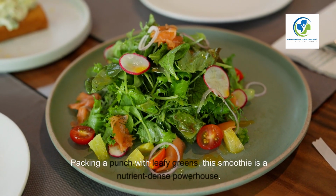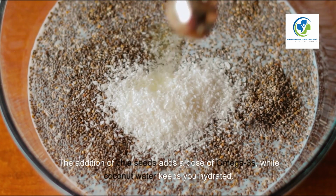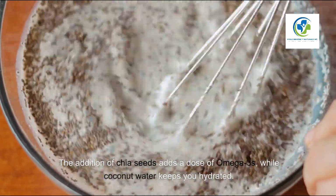Packing a punch with leafy greens, this smoothie is a nutrient-dense powerhouse. The addition of chia seeds adds a dose of omega-3s, while coconut water keeps you hydrated.